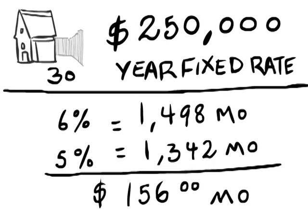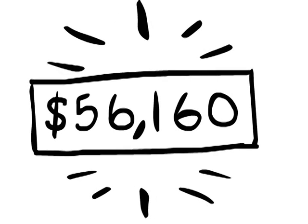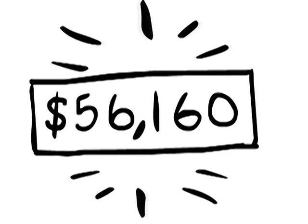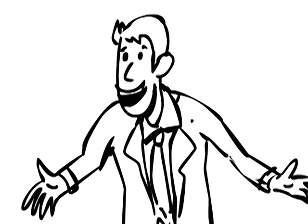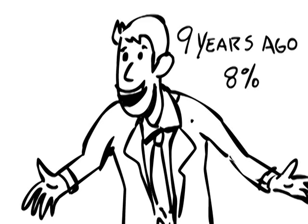And if you continue that over the life of a 30-year mortgage, it really adds up. Let's see, it's over $56,000. Wow! And that is all interest. So you see how lucky we are right now with interest rates so low? Just 9 years ago, interest rates were at 8%. Figure that one out, said Bill.